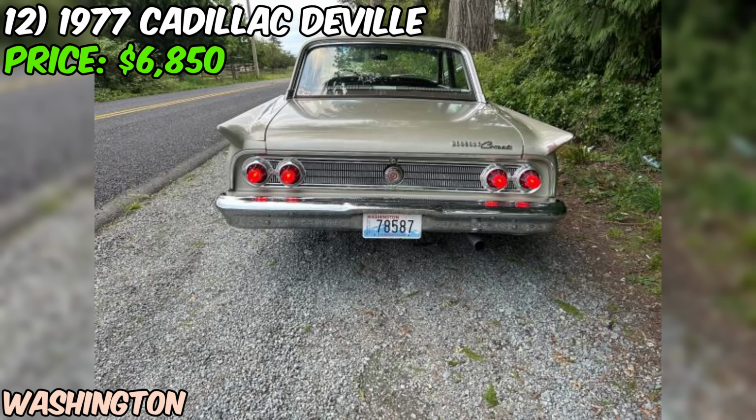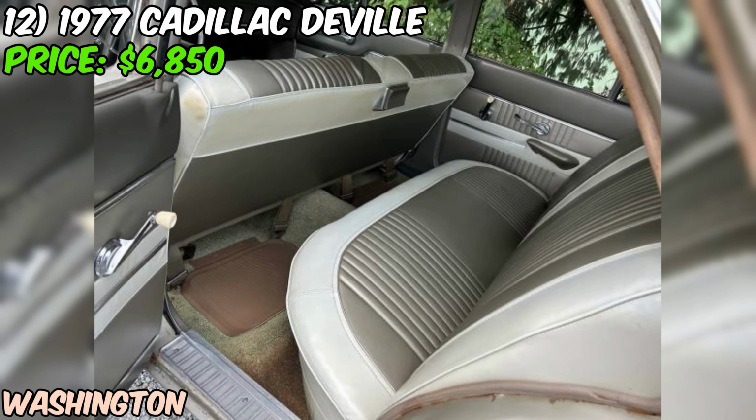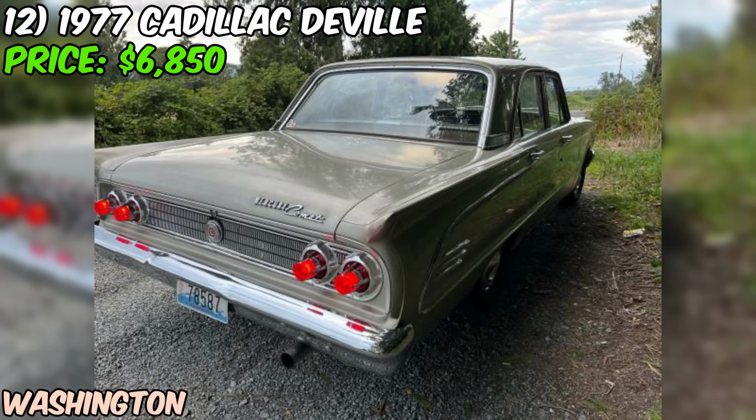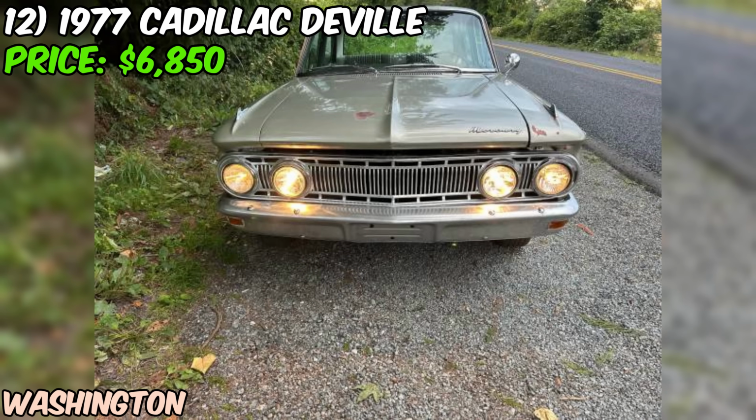12. Let's talk about this 1963 Mercury Comet that's currently up for grabs on Craigslist for $6,850. This little piece of automotive history is a real survivor, folks. First off, we're looking at a 4-door model with the 144 cubic inch inline-6 engine, paired with a 2-speed automatic transmission. The seller believes it's got 86,000 original miles, which is pretty impressive for a 60-year-old car.